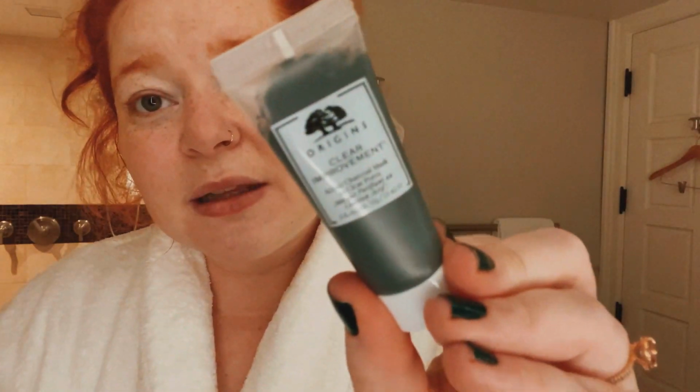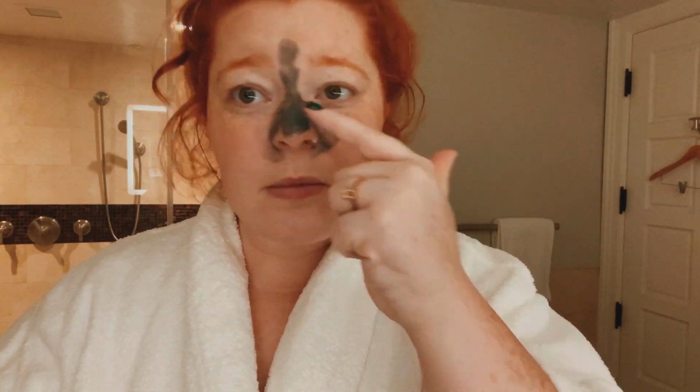Okay, so now that is done, I'm gonna do some masks. I'm gonna do a T-zone mask and then a hydrating mask around the sides of my face. So for the T-zone, I'm using this Origins Clear Improvement Mask with active charcoal. I got this from Tyler when I went to see Tyler and Eric. He gave it to me. And again, we've talked about this a lot, but I have dry skin, so I don't like to use these masks all over my face anymore, but I do appreciate them in my T-zone.